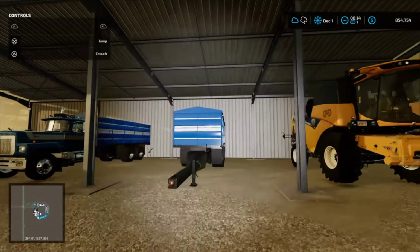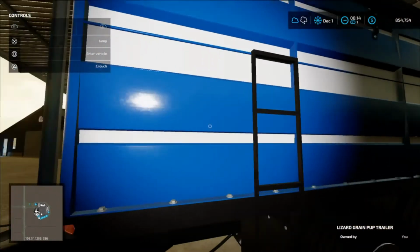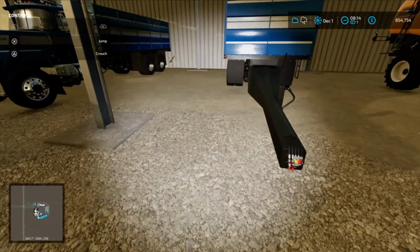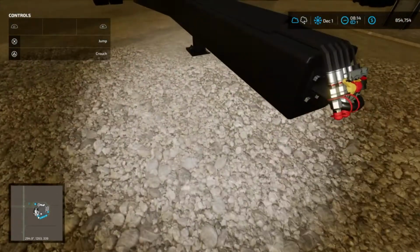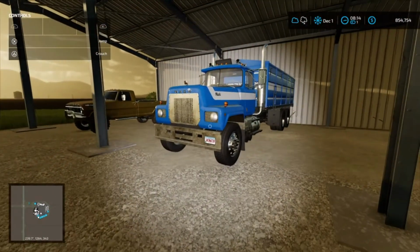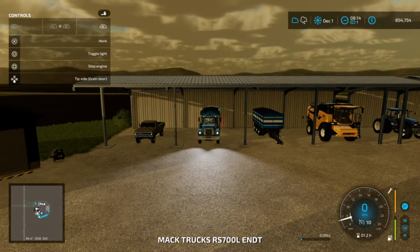So looky here, I got us a pup. This belongs with that dump truck. It is part of the set. And those are some tiny hoses. That's actually hilarious. But without further ado, let's jump right into things here and get this old truck started up.